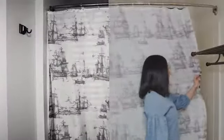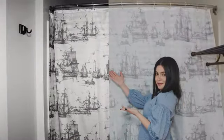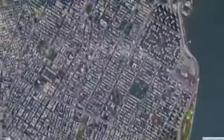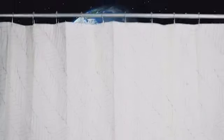This is a shower curtain from the 1950s. And this is a shower curtain from today. If you didn't already notice, they're exactly the same. 7 decades later, and we're still dealing with the same problems.